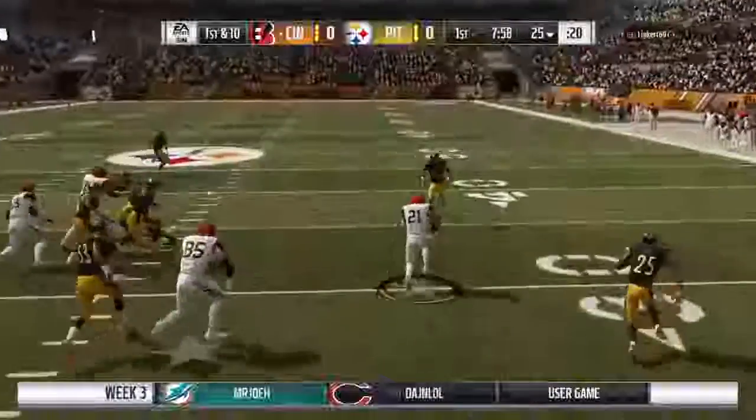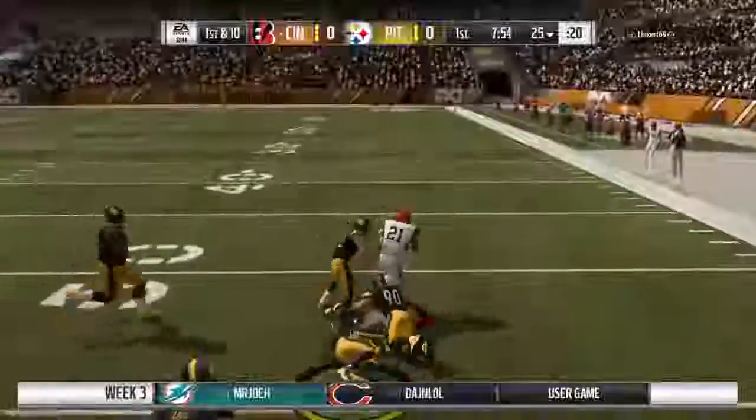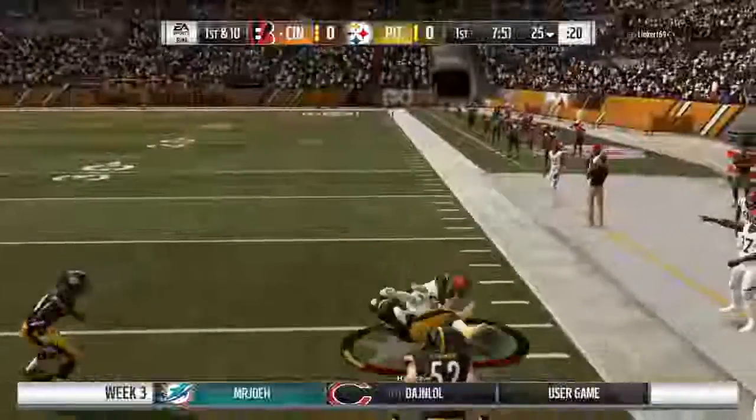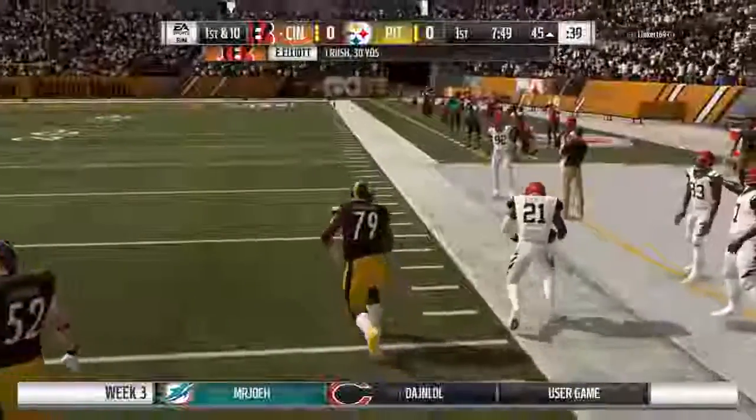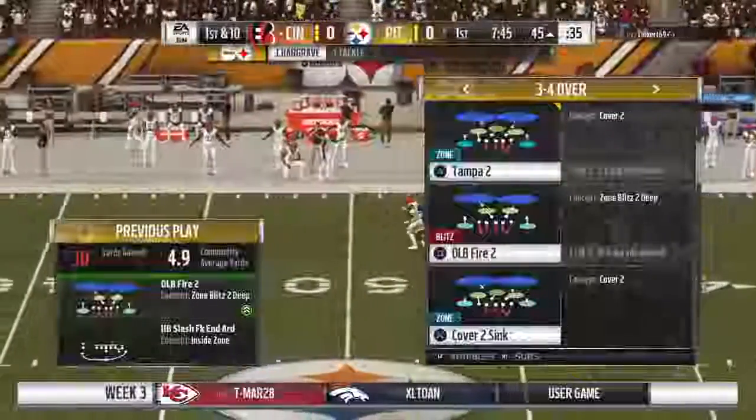Here's the first carry for Ezekiel Elliott. Once more the juke. Oh, and now he bowls him over. And out across midfield down to the 45. All told, it's an even 30 and a first down.